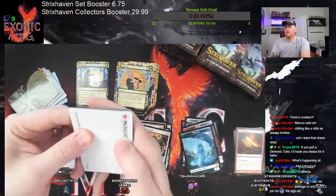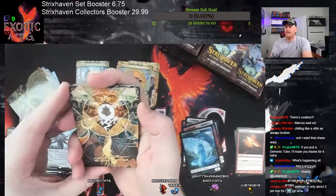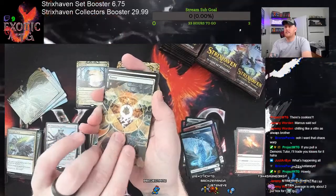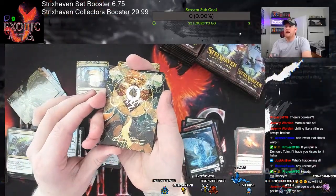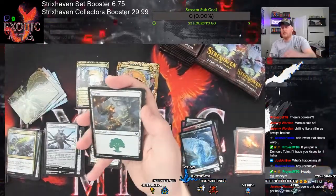When it comes to expected value, those list cards do count. Oh, look at this. We got our signed art. Nice signature on this one. It is the Lightning Bolt. Very nice. It's cool. All right, put that off to the side.